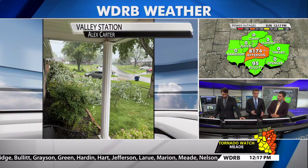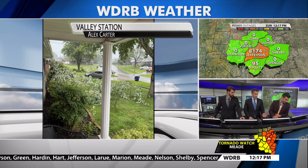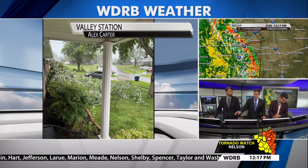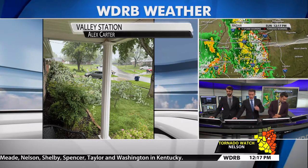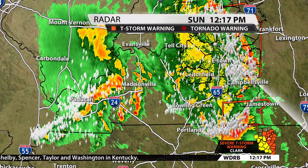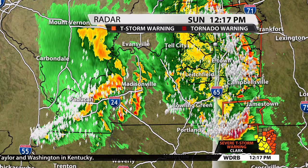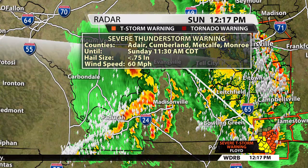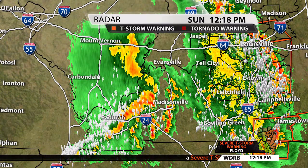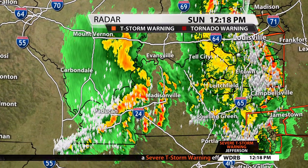The problem with this whole thing, and this is what you were talking about all morning long, Bryce, is that this is not a one and done. There's the initial line, there's a secondary line that's behind this, and I will tell you what's the deal with this secondary line. Traditionally, what will happen in a scenario like this is the secondary line would follow the outflow from the primary.